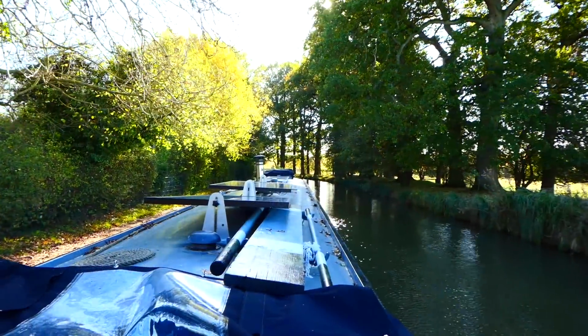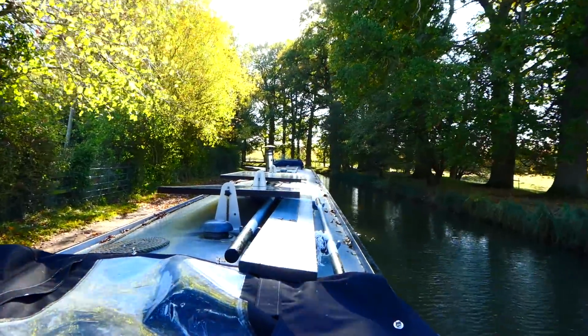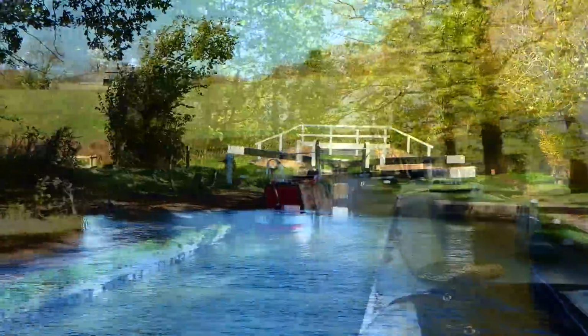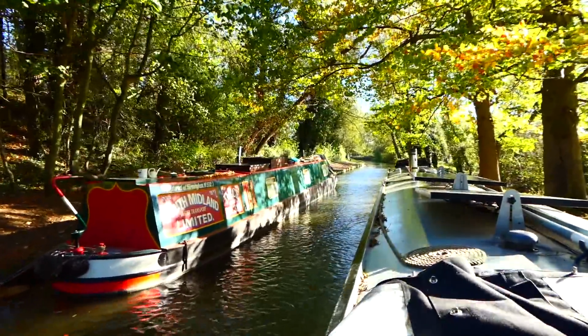And now we are in the highest pound on the whole of the former Grand Union system, this stretch of water. There's a really pretty little marina here, which I'll show you. I think it's Welford Marina, it's called.